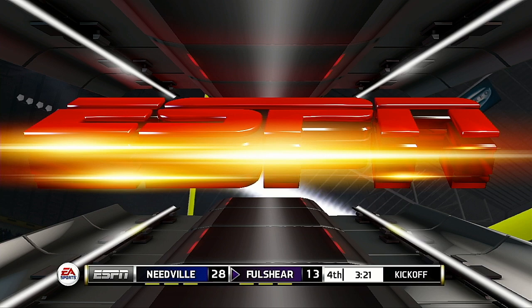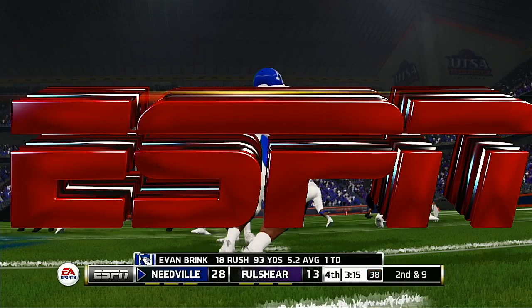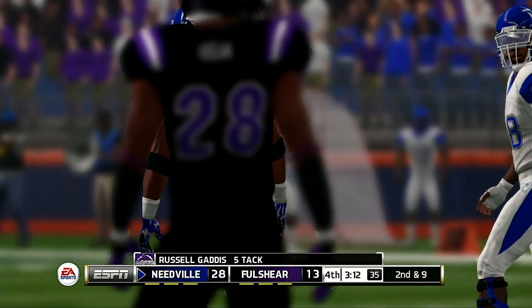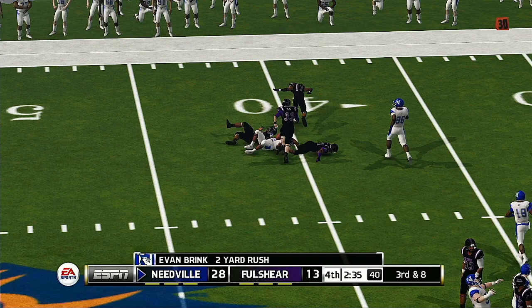And he's taken down at the 43. Both teams are well aware that a score on this drive is going to create an almost insurmountable lead. This defense has really got to step it up and make a stop. Pickup of a yard for the tailback. From the 42-yard line, 2nd down. Less than 3 minutes in the game. Again with the run, gets to about the 41-yard line.